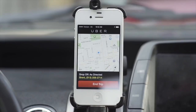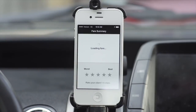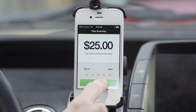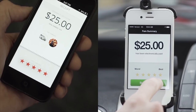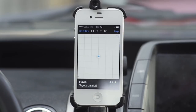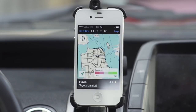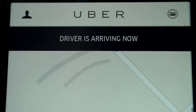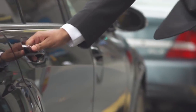At the end of the trip, the driver presses End Trip to complete the fare. Payments are calculated within seconds, and both the driver and the rider have a chance to leave a rating for each other. Drivers are then immediately able to accept new requests for a ride. It's a very simple experience, which is a big part of why Uber has been so successful among both riders and drivers.